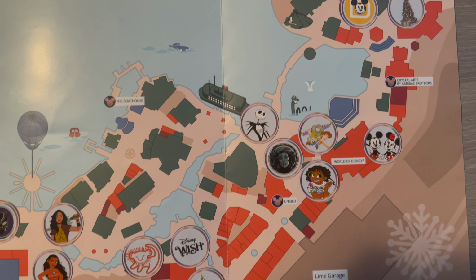We're going to start the stroll at Princess Tiana, near the Cirque du Soleil tent. Here are the coupons here. And the Disney Wish Tree will be last because it's a little different.